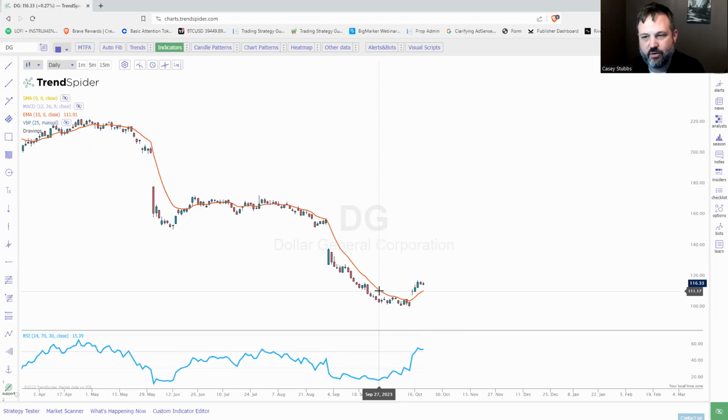I used to hate Dollar General because the ones that I was in were messy and nasty. I could never find anything. Well, these new ones are clean, well organized, and everything's self-checkout. There's like one employee in the store and everything's self-checkout. I'm like, man, this is really nice. And so I was like, I'm going to check them out.